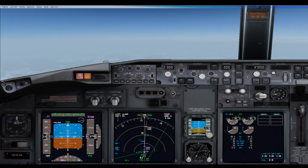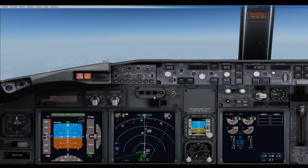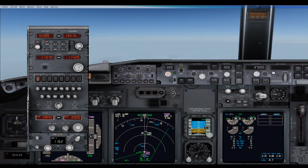Perfect timing, approaching the top of the descent. Actually, we're going to go for a slightly quicker descent. Next will be 134.350. Tune over to those now.